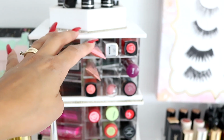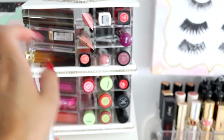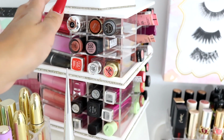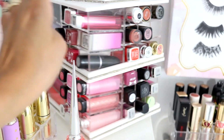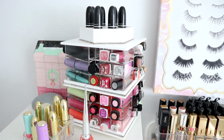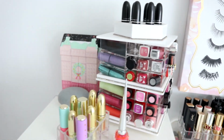And I like it because you can see all the lipstick names. And ever since I got this, I don't lose my lipsticks. So I keep my favorite ones in here. This is definitely a great thing to have. I would highly recommend it.